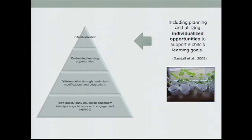Sometimes I think of individualization as really coming out of the IEP goals or objectives. But again, maybe it's coming out of some other goals you have, like social emotional goals for a kid, that you can use an activity like this as a springboard to have a meaningful way to talk about different skills.